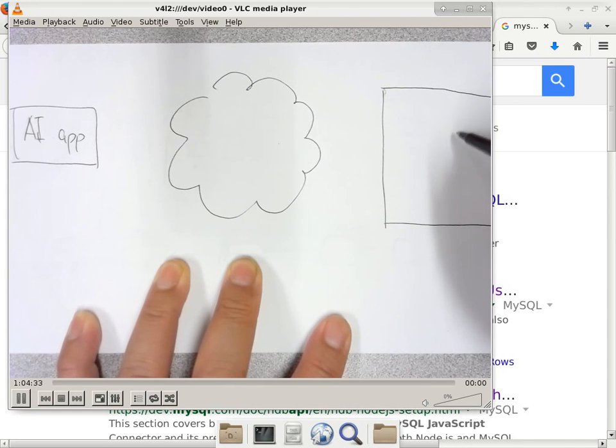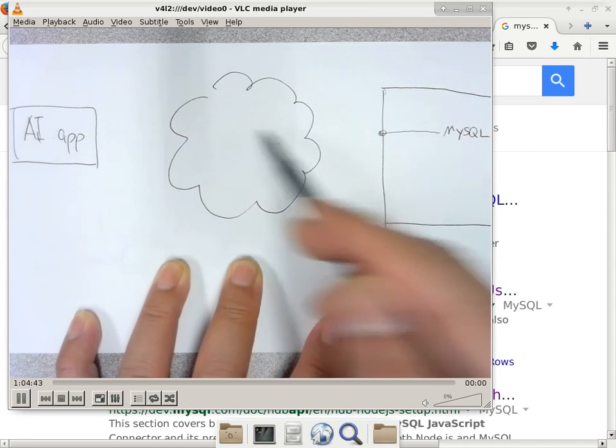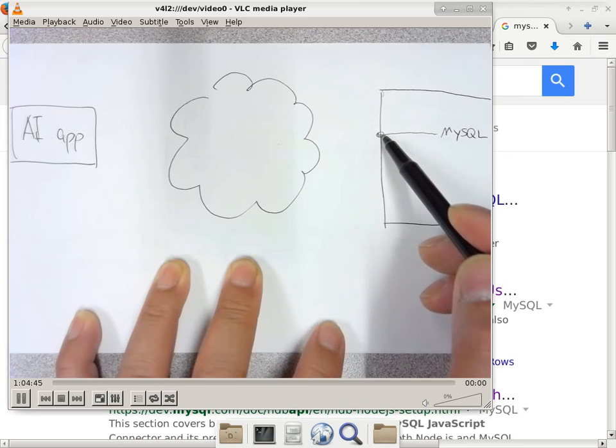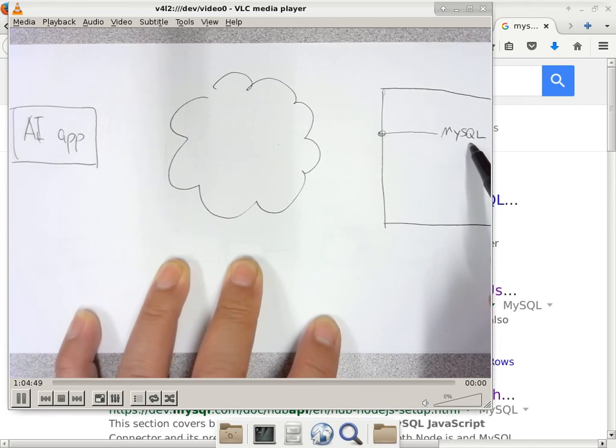What you do not want to do is to expose MySQL or any type of database directly through a port to the cloud or to the internet, because this means anyone, including hackers, can directly go through the database port and try to hack into your database. So this is not a good idea, even though it's possible.